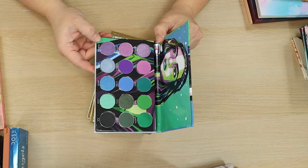This is the Tiny Marvels palette by Sydney Grace and Mel Thompson. This is not going anywhere for obvious reasons. It's so much fun. It's beautiful Sydney Grace quality, so no, this is not going anywhere. I'm keeping it. Then the next one is the Born This Way, the Natural Nudes by Too Faced.